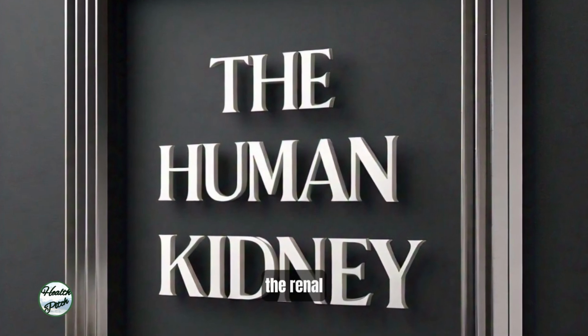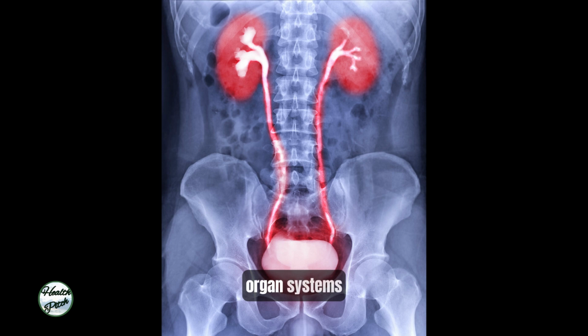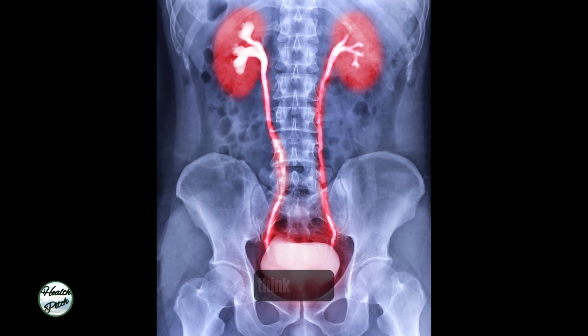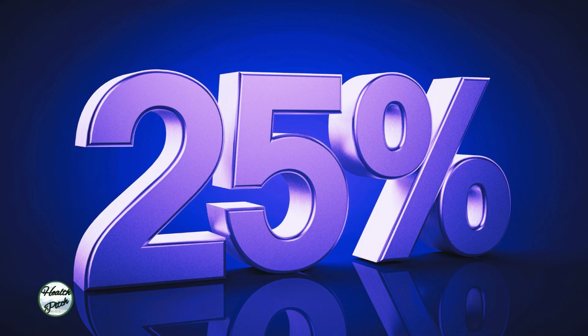The renal system, specifically the kidneys, are one of the most vital organ systems in the human body. Think about this: out of the 100% blood volume which the heart shoots out to the rest of the body through the ascending aorta, 25% of that blood volume is directed towards the kidneys.